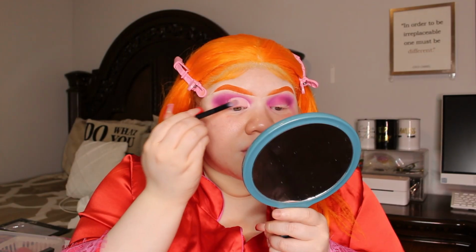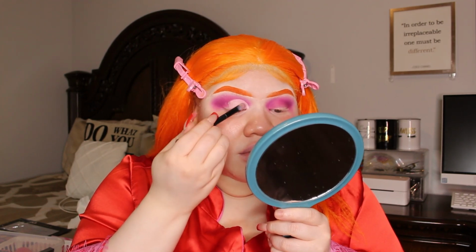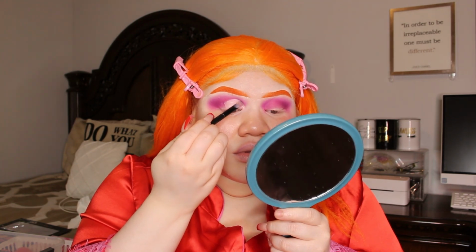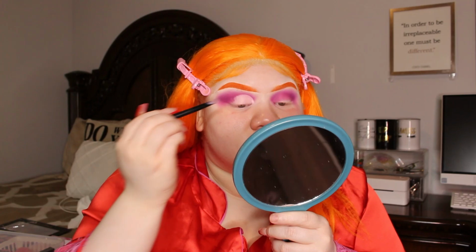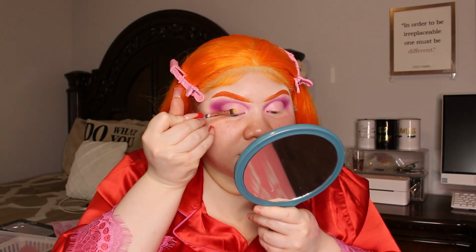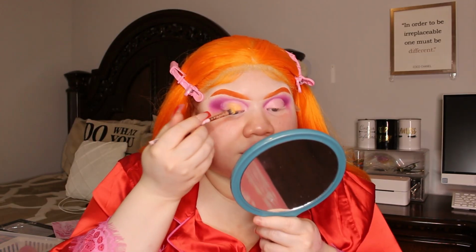At this point we just blended the two colors together, and now I'm creating a little cut crease. I wouldn't really call it a cut crease because I don't use this technique when I do cut creases. This is kind of just like a buffer method, kind of sort of in the shape of a cut crease, but it's totally two different things.